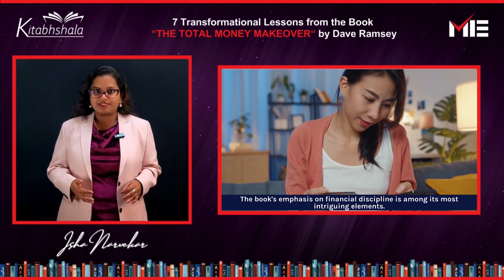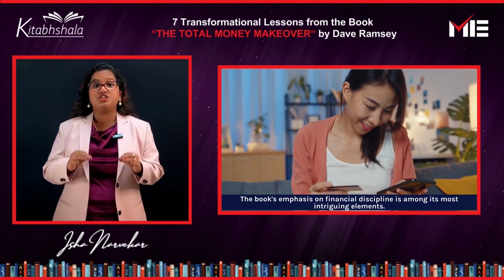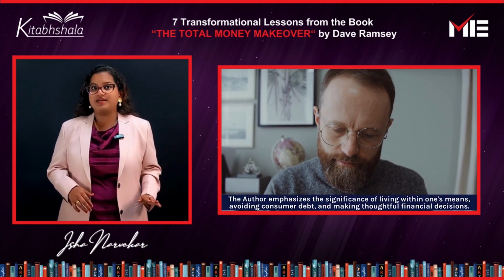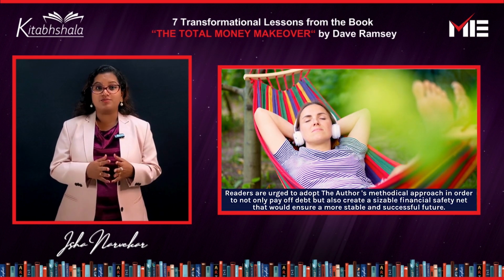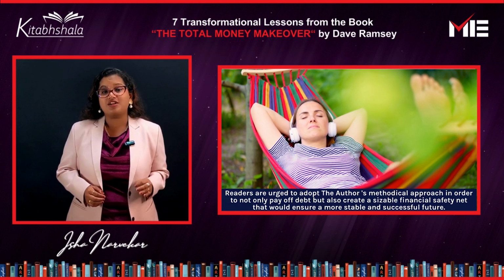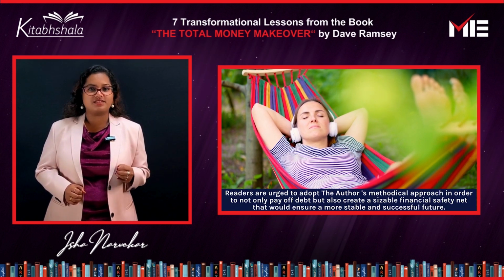The book's emphasis on financial discipline is among its most intriguing elements. The author emphasizes the significance of living within one's means, avoiding consumer debts, and making thoughtful financial decisions. Readers are urged to adopt the author's methodical approach in order to not only pay off the debt but also create a sizable financial safety net that would ensure a more stable and successful future.